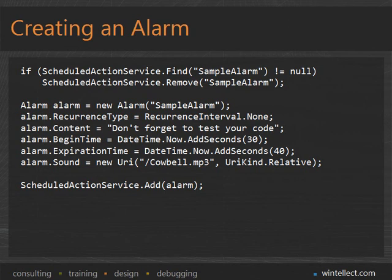You also have the option of having a sound play when the alarm pops up. Here I'm referring to a local MP3 resource I call cowbell.mp3, which is going to play when this alarm sounds. The content property is probably the most important one. That allows you to specify the content that will appear when the alarm pops up. Normally in Silverlight, when you see a property named content, that means the content can be anything. But in fact, this content property is a string property, so the only thing you can show to the user in that alarm is a string of text.